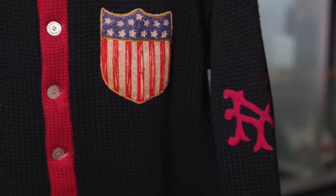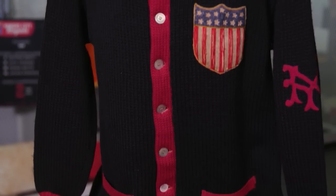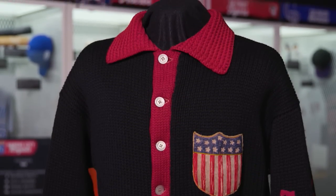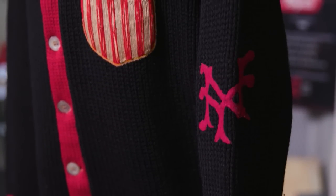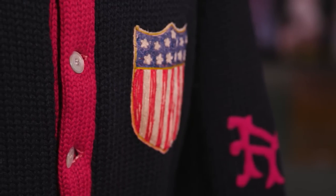Why do we have cardigans? They're so cool, but yet no one knows a whole lot about them. Well, from about 1905 to 1925 or so, teams actually issued cardigans as part of their team uniform. Think of these as like a warm-up jacket. They're warm, but they're also versatile, more versatile and durable and wearable than a sewn jacket.